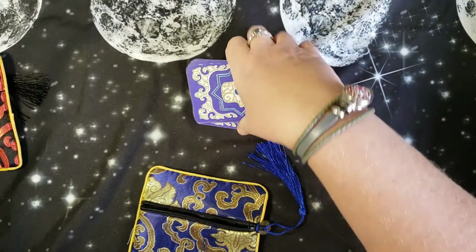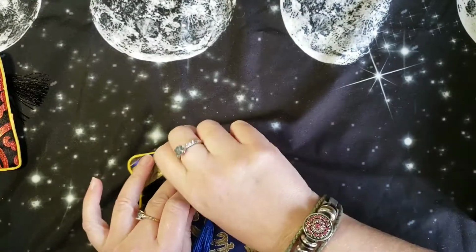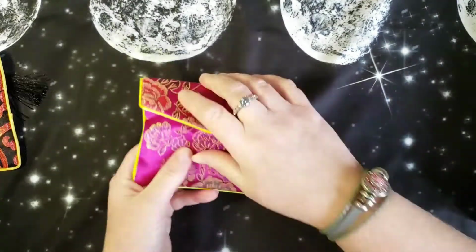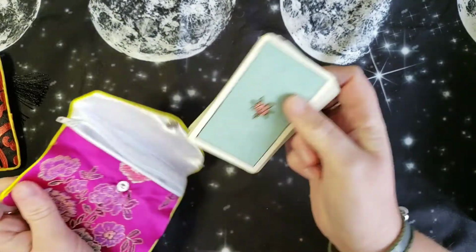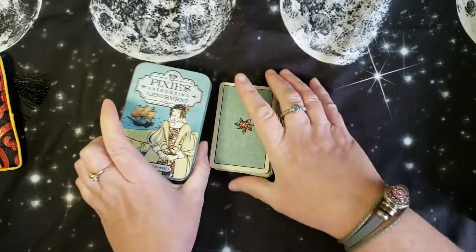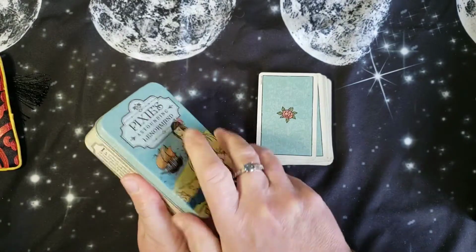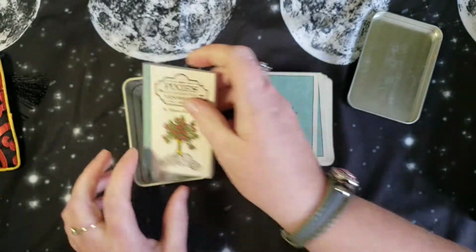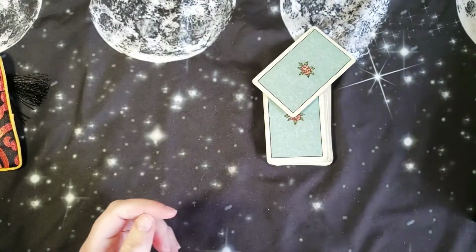What's next? So I try to color coordinate my little pouches, but it doesn't always work. So the next one is Pixies. And Pixies Lenormand is based off of Pamela Coleman Smith's artwork from the Rider-Waite, so I love it. And it comes with a great little book. And my hands are freezing because it's like minus 33 outside today.